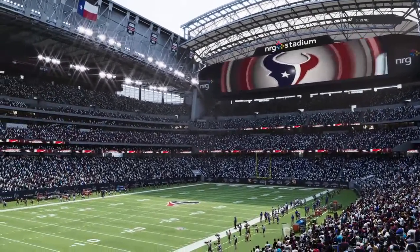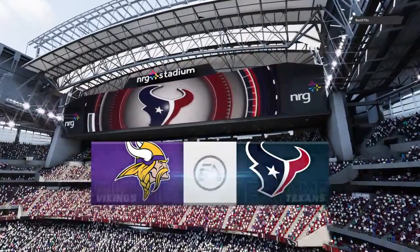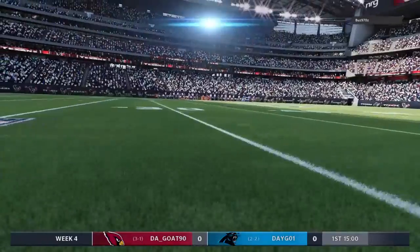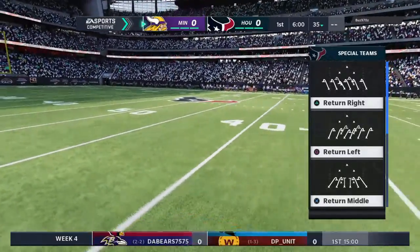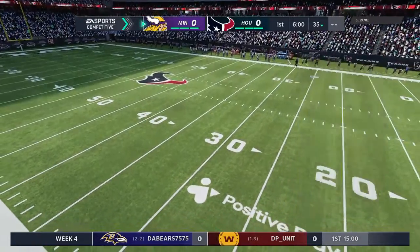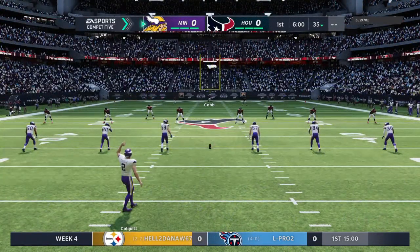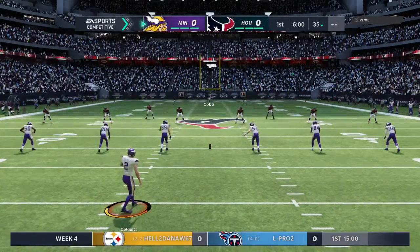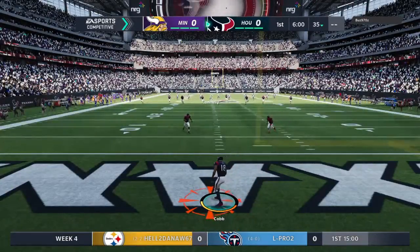We are pleased as always to be bringing you coverage of the National Football League on EA Sports. The scene from a few moments ago, this crowd enthusiastically cheering on their Texans as they emerge from the locker room. And we're just about ready for football as the Texans get set to match up with the Minnesota Vikings. And we are underway from NRG Stadium in Houston.